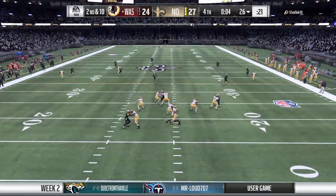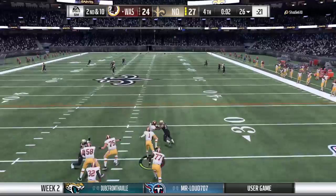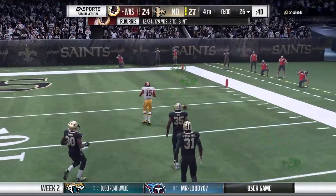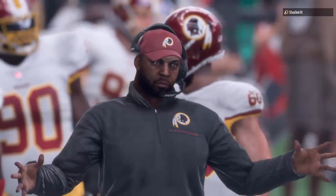They'll look to throw. Now a desperation throw deep downfield. And it's incomplete. So their final drive comes up empty.